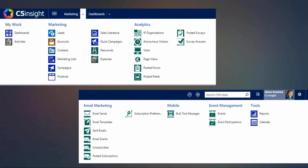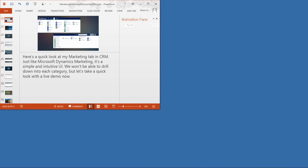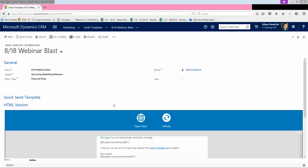Before we dive in, I just wanted to give you a quick look at my marketing tab in CRM. Just like Microsoft Dynamics Marketing, it's simple and intuitive. We won't be able to drill down into each category, but let's take a look with a live demo now. And if you will hold with me, let me just bring up a new screen. Jeff, can you confirm? It is coming up now. Yep, I'm seeing Dynamics CRM with the 818 webinar blast.